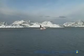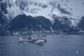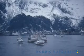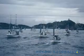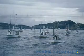You will get a glimpse of our multi-patented manufacturing technology and our one-of-a-kind capsules being formed right here in the factory in Arctic Norway. And finally, you will see our products being shipped directly to you, our customer.